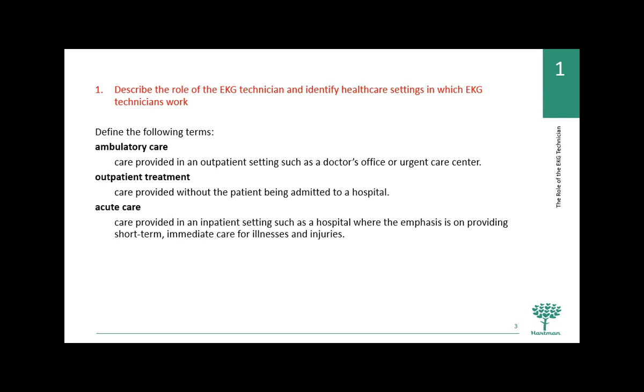Ambulatory just means that they're walking. So ambulatory care are people who generally are not going to spend the night in the office. They're going to come in either by wheelchair or walking and then do their test and leave. That's an outpatient treatment. And then, of course, inpatient are ones that stay at the facility. And acute care just means people with short-term immediate care, illness, or injury.